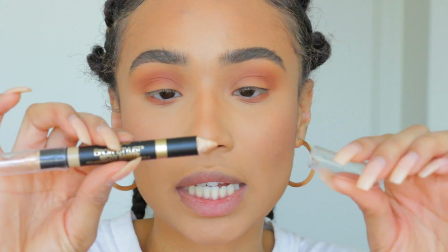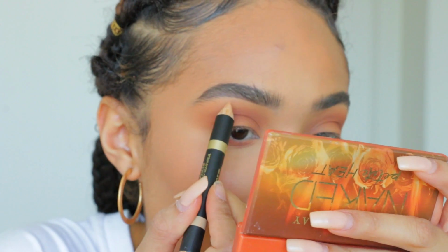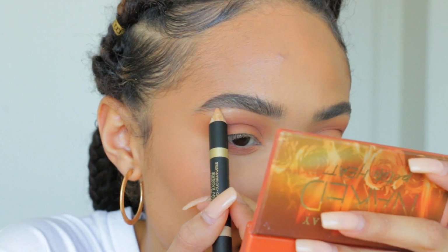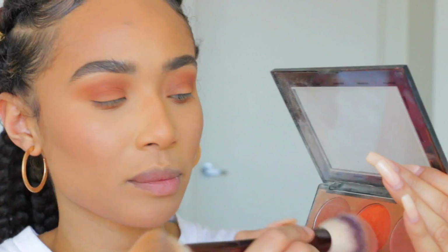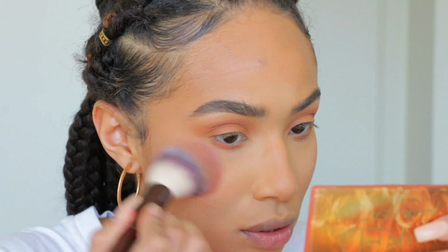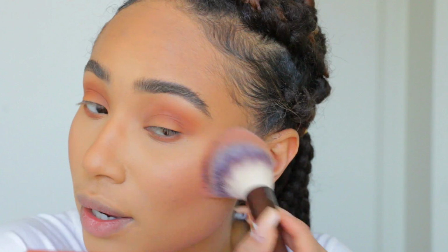And then I'm going to take my L'Oreal Brow Stylist, the Highlighter, and I'm just going to take the highlighter side and lightly go under my brow. I'm going to take a little bit of the Sephora Spice Market Blush Palette, and I'm just going to dip that in there a bit. Add a little bit more orange to my cheeks. Kind of make it match with my eyes.